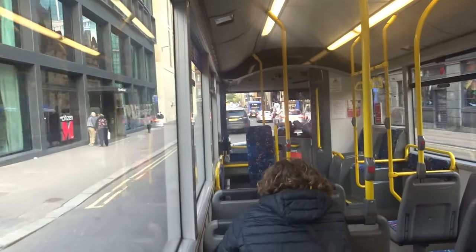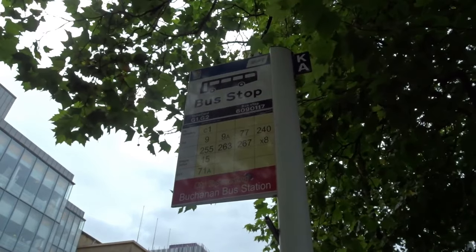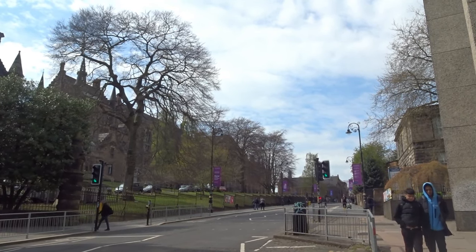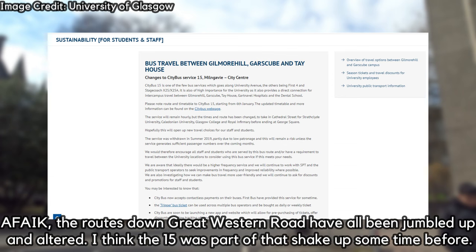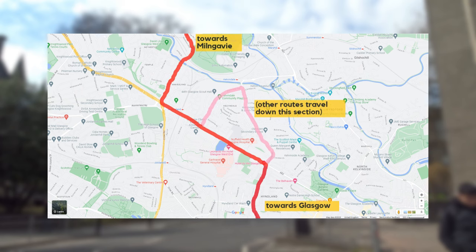Also, the 15 actually ends up being quicker than other bus routes going into the city centre. I'm surprised there hasn't been much more promotion from West Coast Motors and the university side. I would plaster it on a big screen, get people to use the 15. Getting more people, especially young people, onto buses can help the network flourish and hopefully grow and develop into a more comprehensive one that serves the city well.